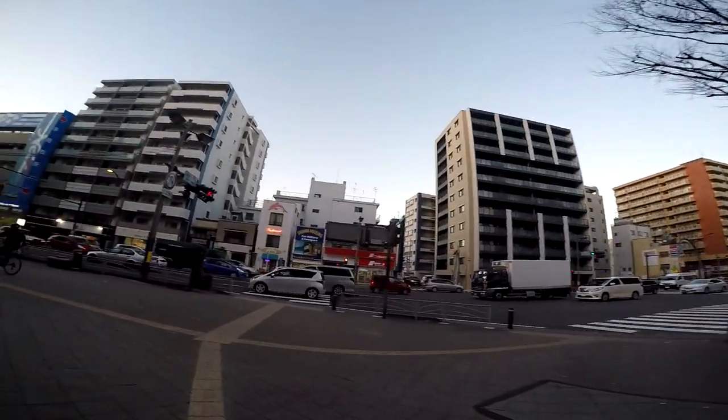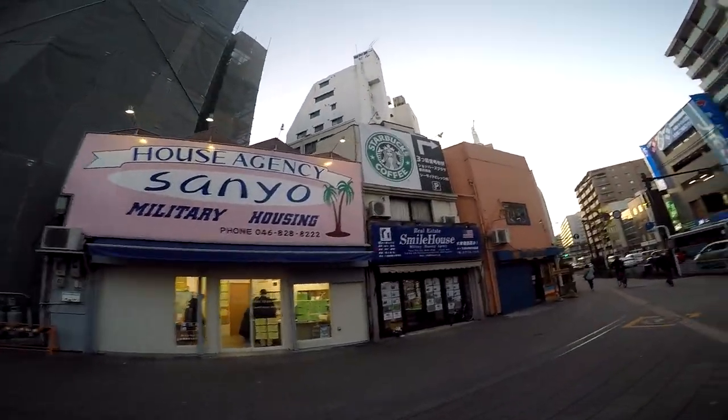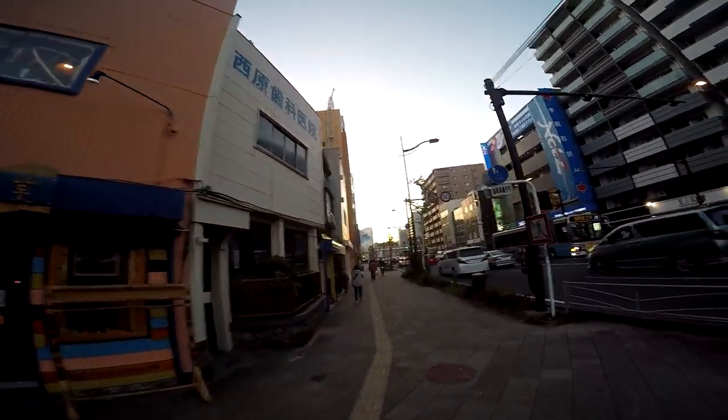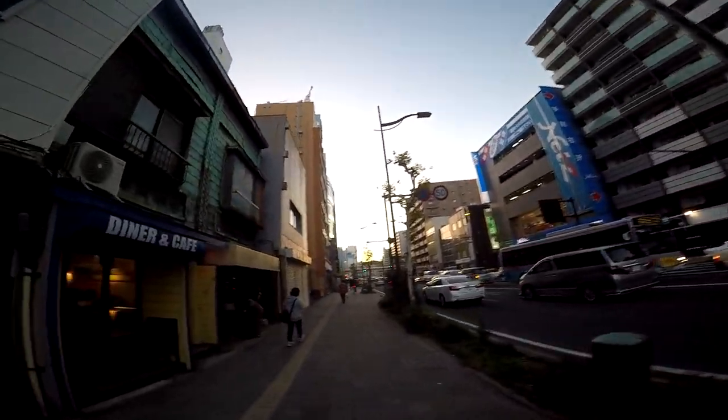But if you're new to Yokosuka and you're looking for a house, plenty of places to go to. And yes, the majority of them do speak English. Some of them are kind of hit or miss though. But yeah.